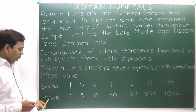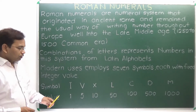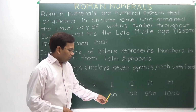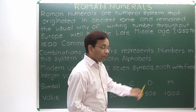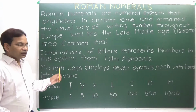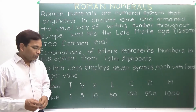Here are the symbols and their values. Symbol I for 1, V for 5, X for 10, L 50, C 100, D 500, M 1000. The point is that combinations of letters represent numbers in this system. These letters are combined to represent the number.